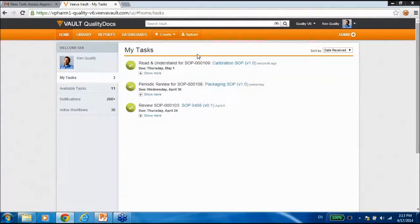Vault tells me what I have to do from the aspect of tasks that I have to perform, or maybe things that are keeping me in the loop around notifications. I'm going to go into the tasks here, and on this read and understood, sure enough, here it is. It was just assigned to me a few seconds ago.